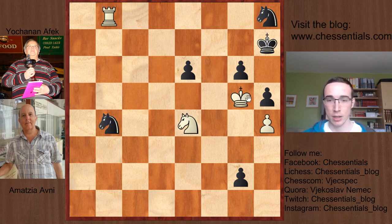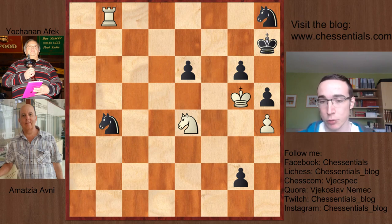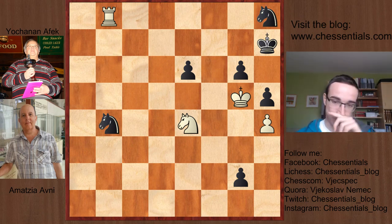One is Yochanan Afek, the famous Israeli grandmaster and pretty much one of the leading names in the world of chess composition. The other is Amatzia Avni. He's a chess psychologist and a prolific chess author. He's written many chess books with very interesting titles, such as The Amazing Chess Adventures of Baron Munchausen, which sounds really unorthodox, to say the least. But I haven't read his book. To be honest, I haven't heard about him before, but I hope to in the future.